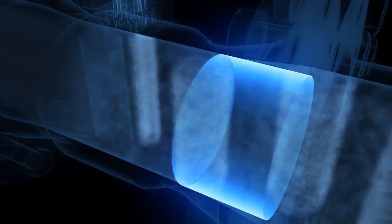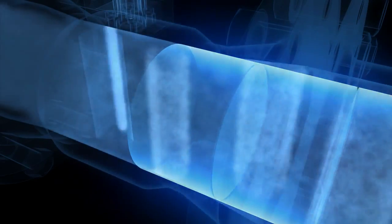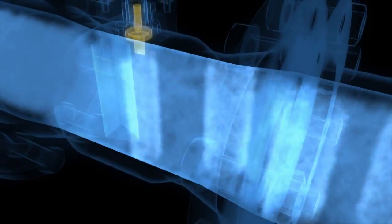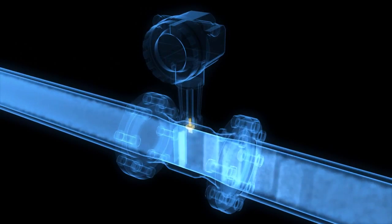The distance between two consecutive vortices corresponds to a defined volume of fluid. Therefore, total flow can be calculated by counting the vortices that pass. The higher the flow velocity, the higher the measured frequency of vortices.